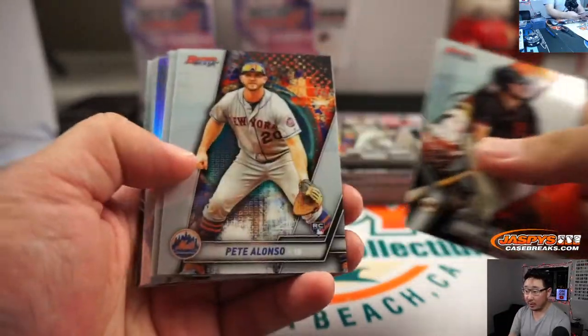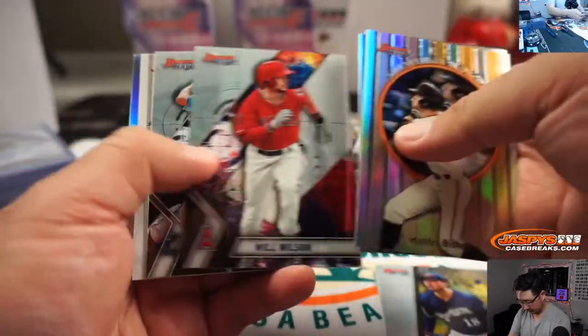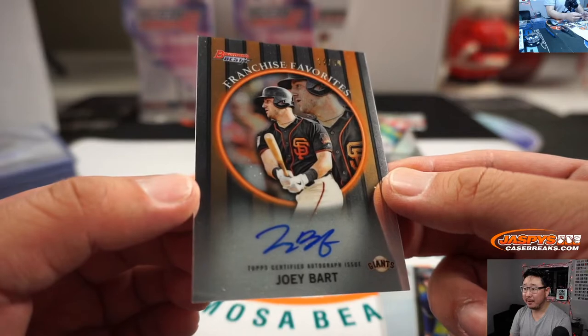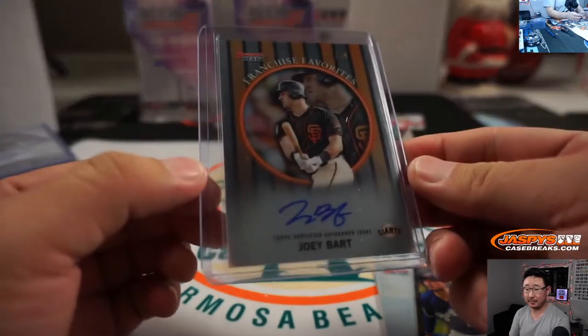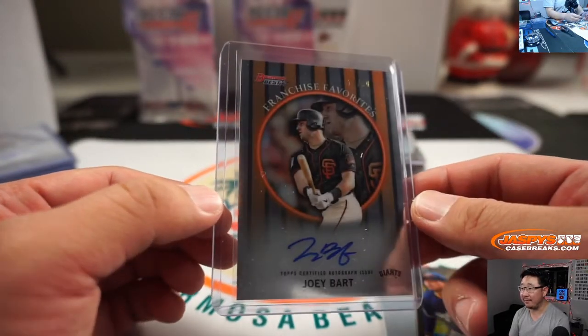All right, Joey Bart. And we got Joey Bart autograph, nice franchise favorites auto for the Giants. A little Oppo Joe Mojo. And that will be for Tyler and the Giants. Okay, so this is the case hit. Nice. 10 out of 50 on that one.